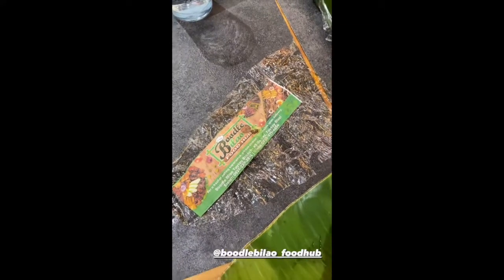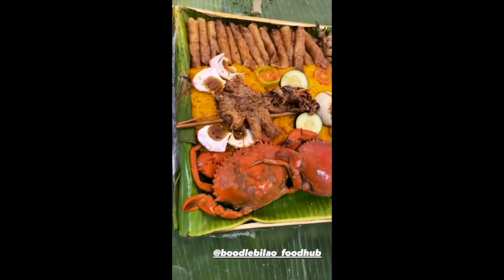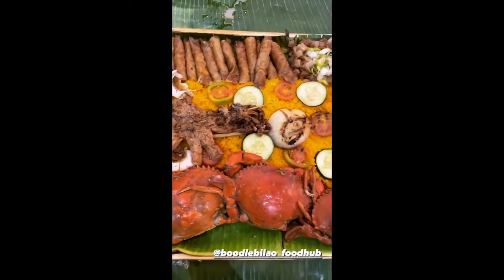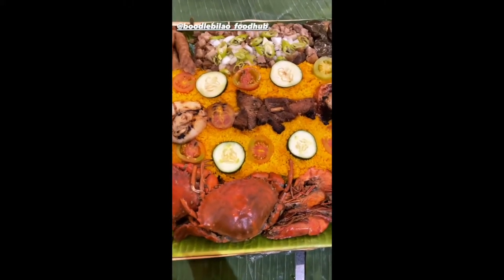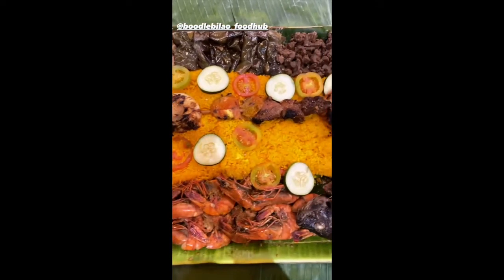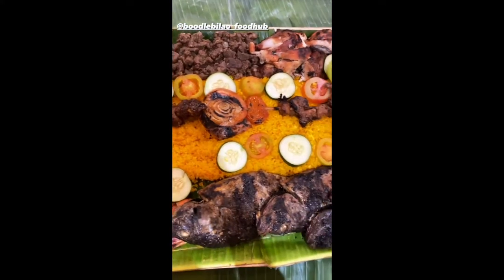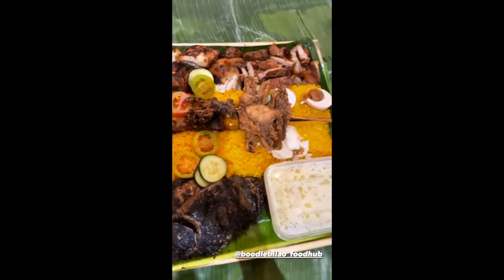Okay, so it's been a while since our last boodle fight. At ito talaga yung favorite bonding namin ng family. So, I'm so happy that they are able to set this up for us. It's so easy. They deliver it right to your house. And take a look at that. We have crabs, prawns, lumpia, meat, and everything down to the rice. And it's absolutely perfect for us tonight. Just look at that. Even the banana leaves sa kanila nagaling.